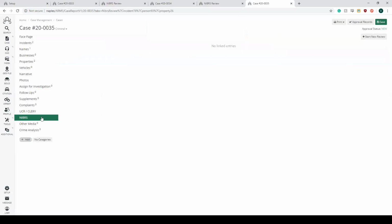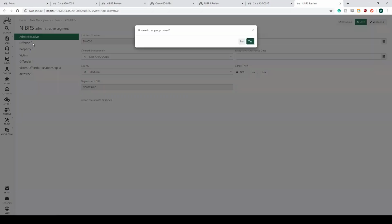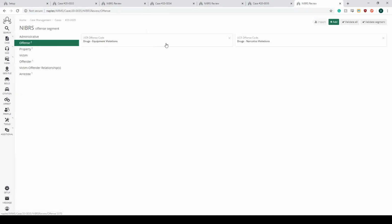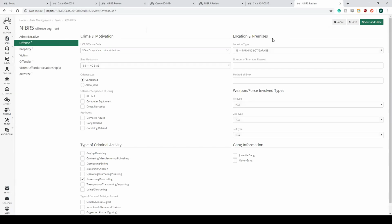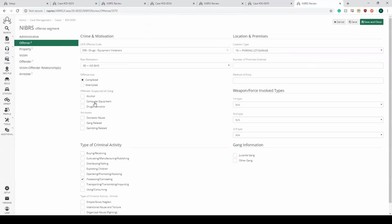Now we'll jump into our NIBRS review and start it up. Nothing to do on this page. Once we save, it lets us know that's fine. So next we'll go to offense. We've got both of these in here. The only thing I want to point out is that it automatically checks that possessing, concealing checkbox for you. And then also you can check that box for suspected of using if that applies. And we'll do that for the second one. And you can see that down there too.